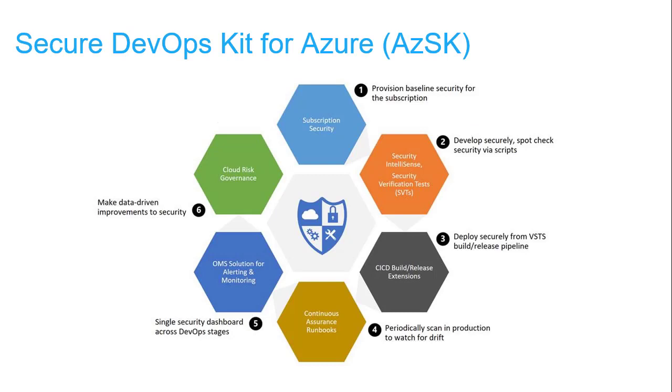Secure DevOps Kit for Azure, or AzSK. Azure DevOps Security Kit, it's a group of PowerShell commandlets and guidance for best practices. It scans your Azure resources or subscription by running PowerShell commands and provides a CSV with a full scan result, with recommendations and also a fix script. So we can run this script instead of manually fixing the drift. It doesn't have to be drift, I mean, with the recommendation. So I don't need to run them manually.